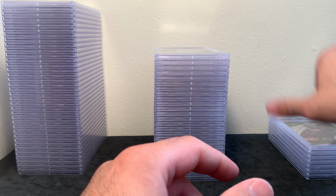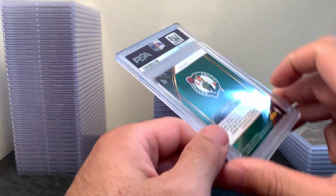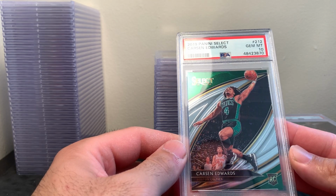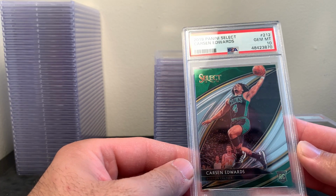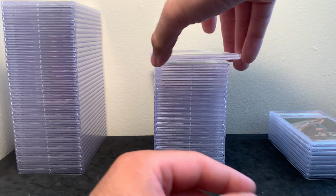Guy doesn't have a ton of stuff graded, but again, this is one of the most sought after cards out there. Carson Edwards, same thing. PSA 10. These are guys I'd definitely hold. And I believe he has potential to have some big games if he ever gets a chance. He's a great three-point shooter, and he's very athletic, being a small guard. He can get really popular if they ever unleash him.